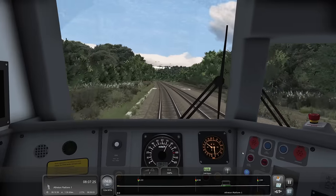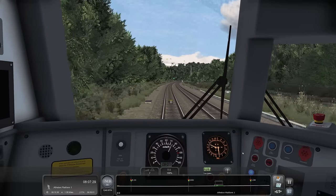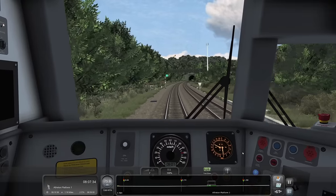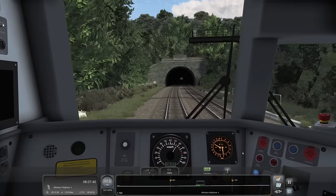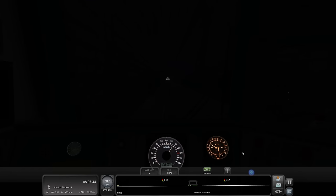We've got another couple of minutes at Alfreton. Will we get to 80, though? That's the question. I think we will. Come on, little train, you can do it. Oh, and all of a sudden we can't see where we're going. Come on, 80, and then we'll start braking. That'll do for me. Right, stop.